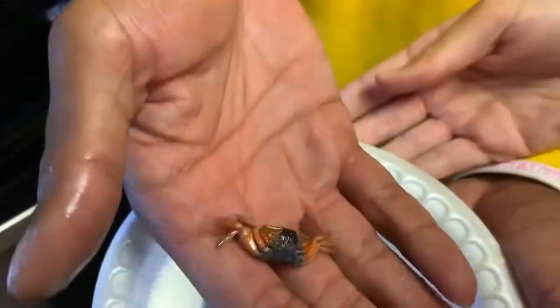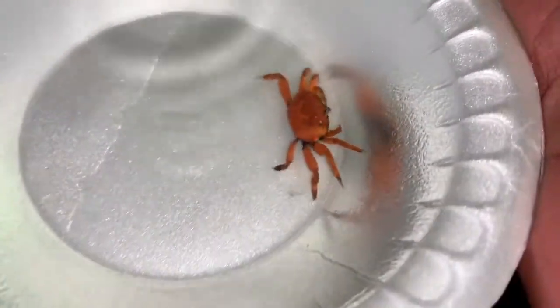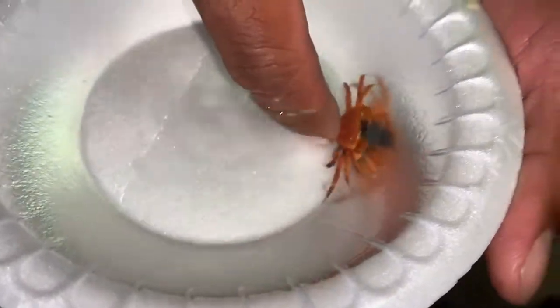Dance. Wait, hold on. Let's look at him with some light. Look how red he is, though. Look at that thing. It's so red. Look, he's so red that he has a reflection on the paper plate. That's so cool. It's dance!